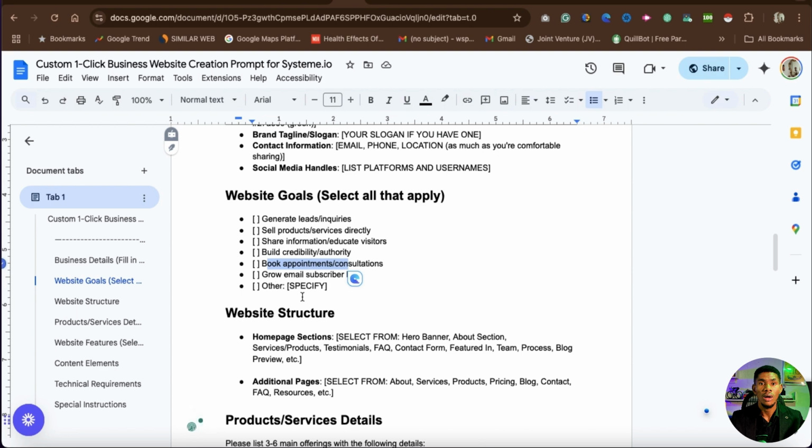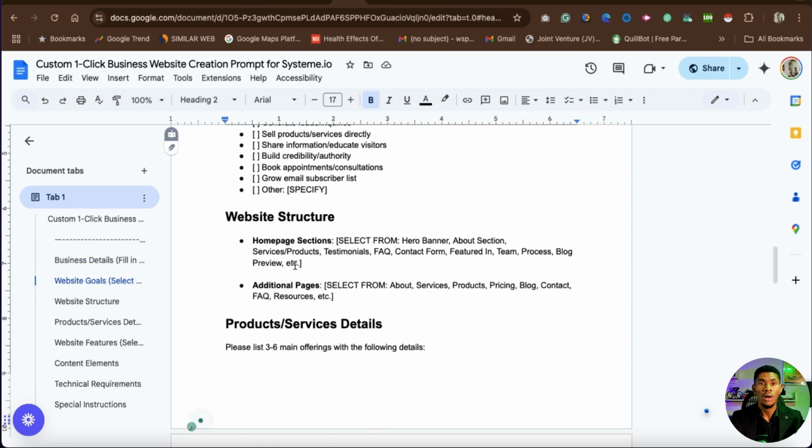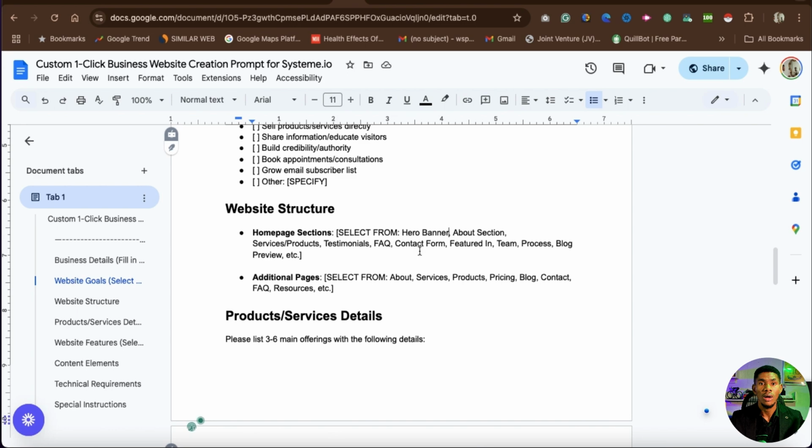Now, website structure, this is crucial. What do you want to have? You just want to have a landing page? If it's a landing page without all this other stuff, you need to indicate it here. If it's a complete website with other pages, you also need to indicate it here, so you help the AI understand what you are doing. You select, oh, you want a banner, an about us section, a service page, a testimonial, FAQ, a contact us form on the website. You let the AI know you want all these things. Select all the things that apply to you.